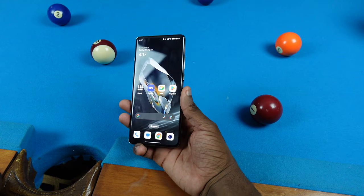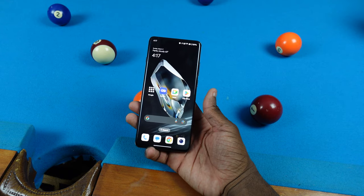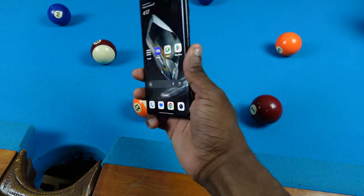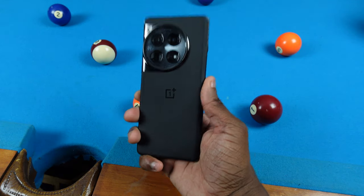And I'm behind the camera because, frankly, the phone is the thing that matters here, not me. And something I'm trying to focus on over here is the build quality and the design. So look at the design over here.